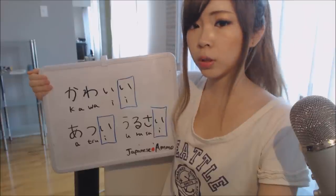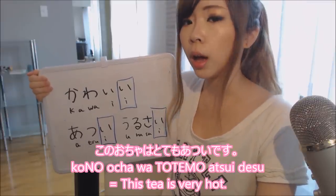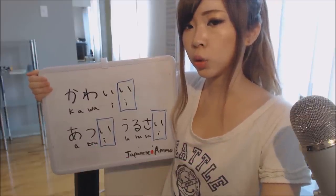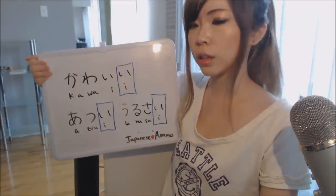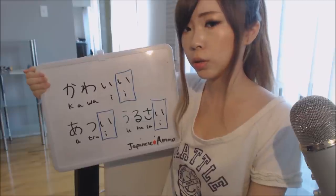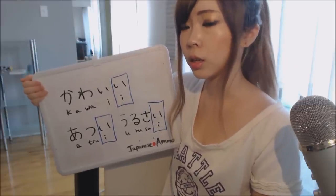If I want to put the word very, I just put it in front of an adjective like in English. I say このお茶はとても熱いです. We often say とっても instead of とても, with a small tsu. It's more like very hot, and it's slightly more colloquial. So when you have to write an essay, for example, just stick to totemo without tsu. But when just speaking generally, it's fine. You can say tottemo.